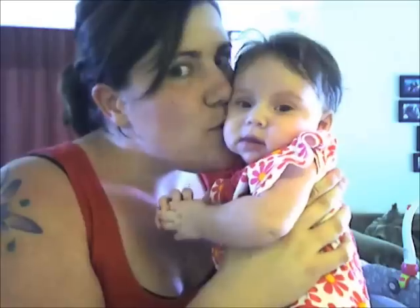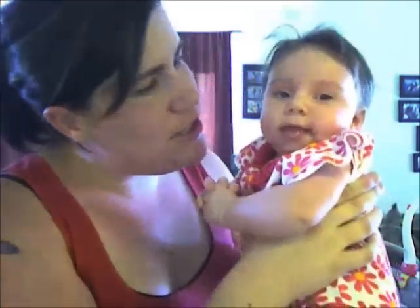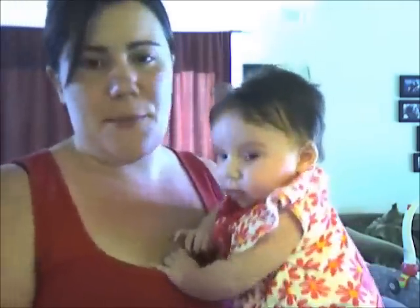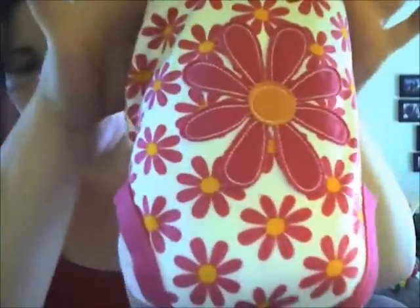Beautiful. And she has these cheeks that won't quit. Look at those cheekies. Oh, and the drool. See what I mean? Drool. And she stands up like a champ. You want to show them? Well, you can't really see, but if I just hold her by her armpits, she stands up like a big girl.